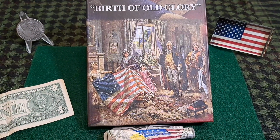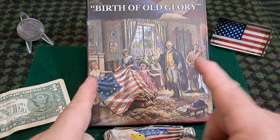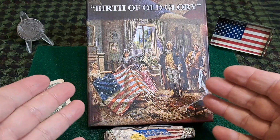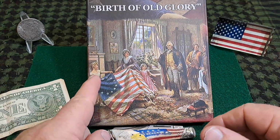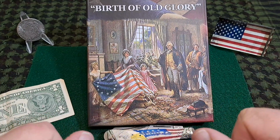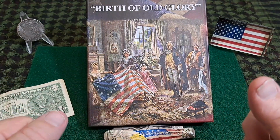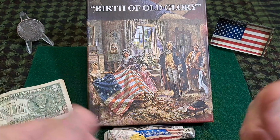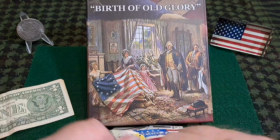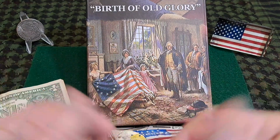Today we're feeling kind of patriotic, and that's the reason why right there. We're going to look at this painting. It's called Birth of Old Glory. It has Betsy Ross there. George Washington, Ross, and Morris are in the picture, as well as others. Pretty famous painting, but we're more interested in what's inside this box, and it is a patriotic knife by Rough Rider. We're going to take a look at it. I hope you'll join me.